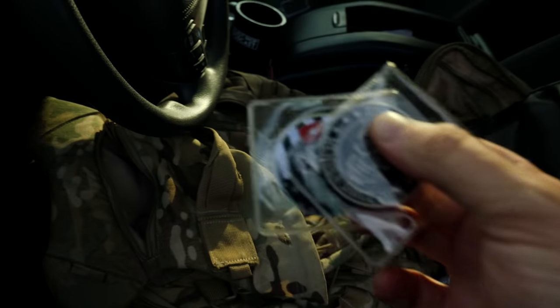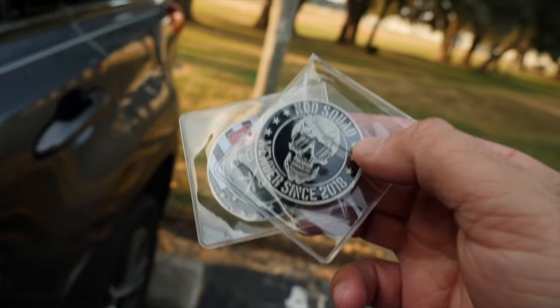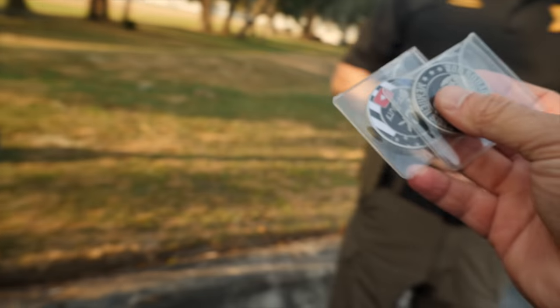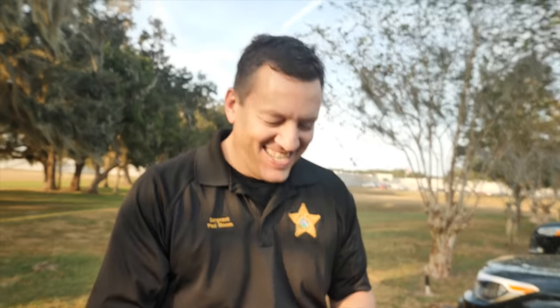Hold on. They're right here in my bag. There they are. The Nick off-duty coins on this side. Man, I'm gonna go ahead and give you two. There you go. Look at that. You're a man of your word, Nick. Thank you so much again. Even though we already signed off, just thank you again.